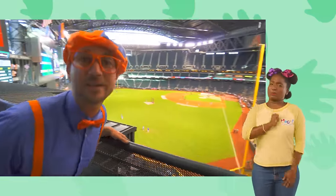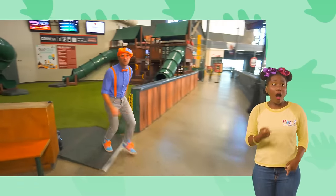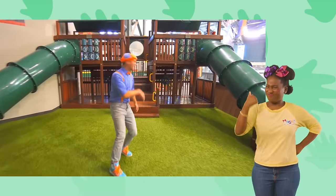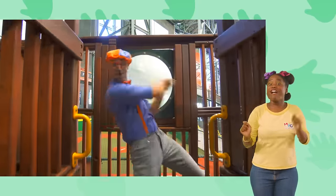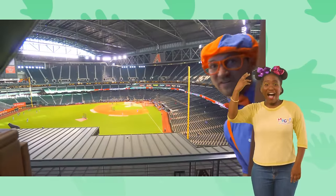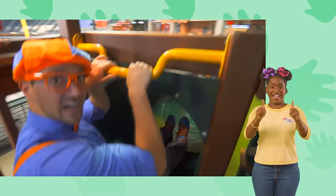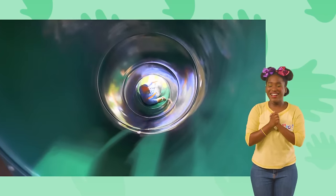I was just watching the players warm up. Whoa. Pretty cool. Hey, check it out. Ooh, a playground. This stadium rocks. Whoa, come on. What a great view! All right, now let me go down the slide. Okay, here I go! Whee! Whoa!